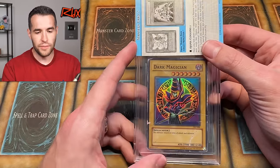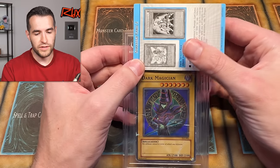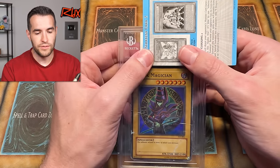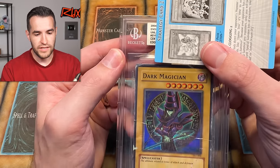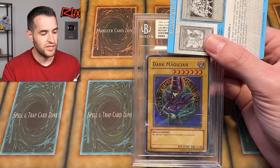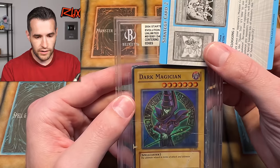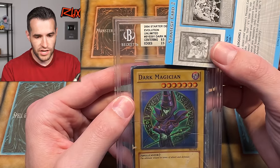This one was in really bad shape. Let's just see what it got. I guess we can go two at a time, so let's start over here and see what we got. So we got some actual grades. Okay, centering and edges. I don't remember what I guessed, but we'll find out how close I was. We'll have it on the screen. Obviously, I missed all the other ones because I guessed grades and they didn't grade them. So let's see, centering and edges.